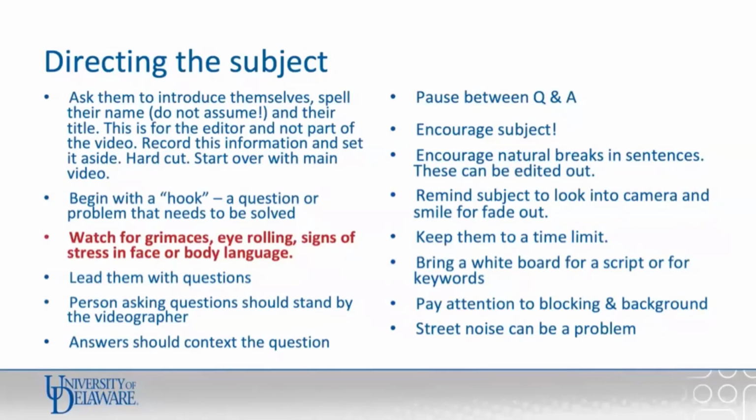Start with a hook. Maybe consider a question or a problem that needs to be solved in the video that you're going to answer for your audience. And be upfront about that. Ask your subject to state that question, and then maybe then give the audience the answer.